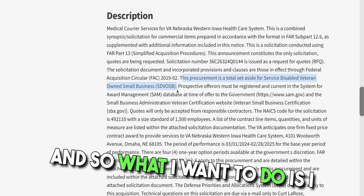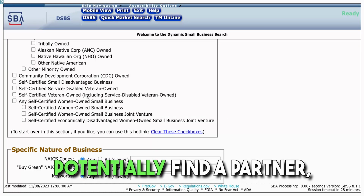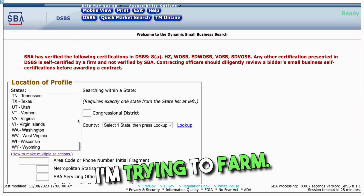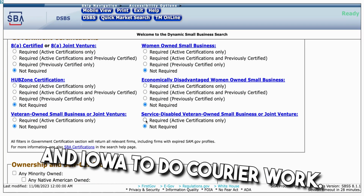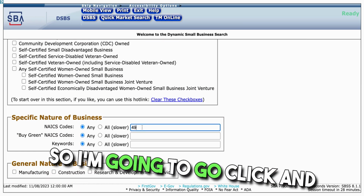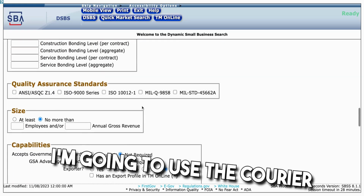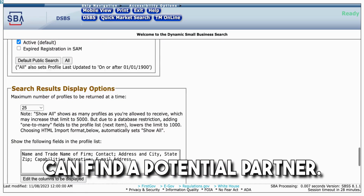So what I want to do is use this DSBS profile to potentially find a partner, right? I want to find someone I can partner with. Because again, I'm trying to farm. I'm not trying to go to Nebraska and Iowa to do courier work. No, I want to use my company to do some project management to connect the dots for this particular opportunity. So I'm going to click and look for a service disabled veteran-owned small business, and I'm going to use the courier NAICS code 492110 to see if I can find a potential partner.